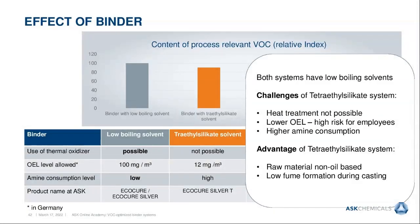So here we have another system, the so-called tetraethyl silicate solvent. So first problem is heat treatment here. You see it is not possible because when you burn the system, silicon dioxide is formed, and your exhaust system will sooner or later be blocked with this silicon dioxide. So this cannot be used in combination with a heat treatment. On the other side, you have a lower OEL level. So we find here 12 milligrams, as I explained. If you have lower values, the substance is more hazardous.